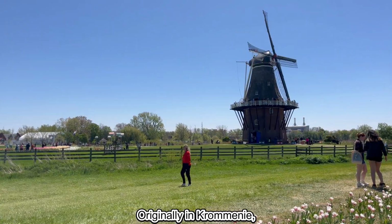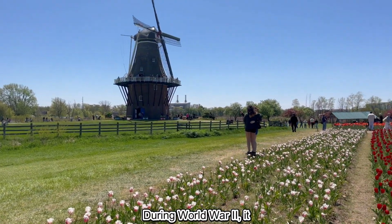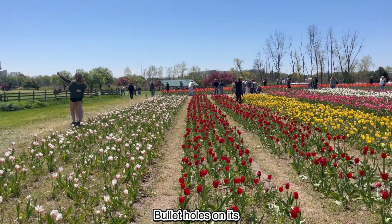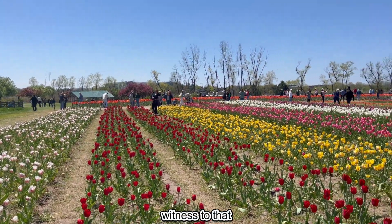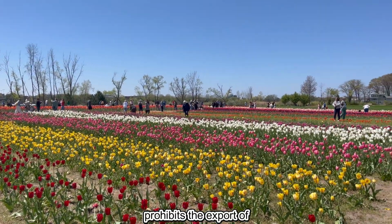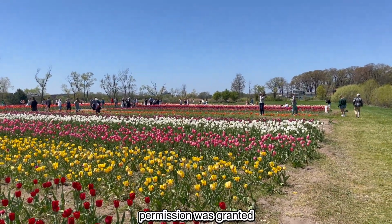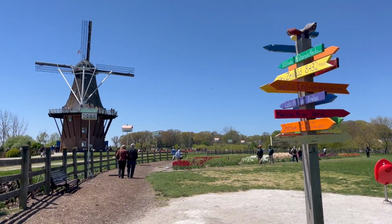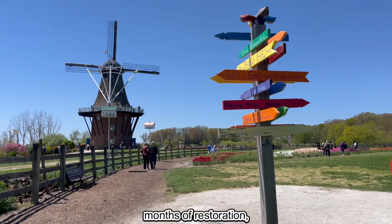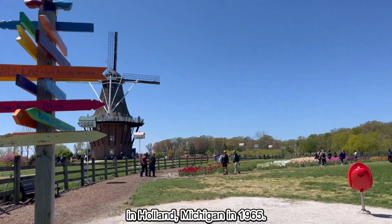Originally in Krommenie, it was moved to Winkel in 1884. During World War II, it served as a lookout and hideout for the Dutch resistance. Bullet holes on its blades bear silent witness to that turbulent era. The Dutch government prohibits the export of traditional windmills, but due to severe war damage, special permission was granted in 1964. De Zwaan was dismantled, shipped to the U.S., and after 6 months of restoration, it began a new chapter in Holland, Michigan in 1965.